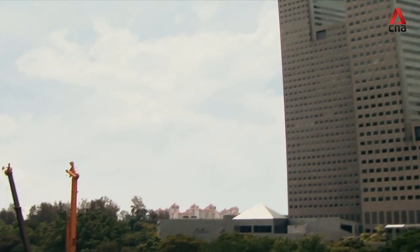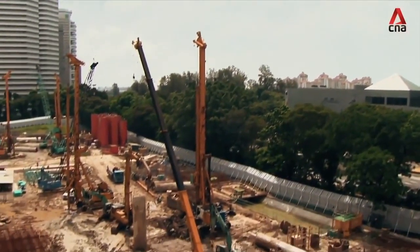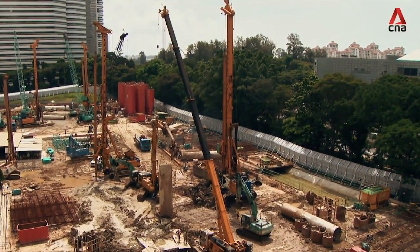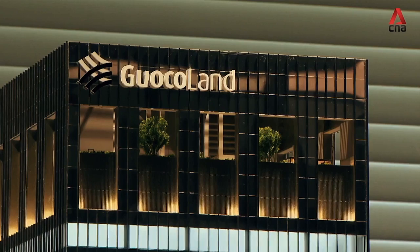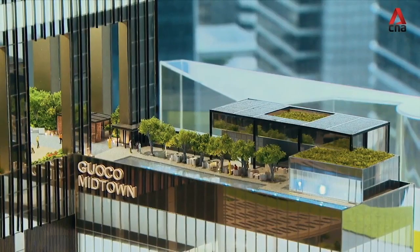Located across Suntec City, this plot of land along Nickel Highway and Rocher Road is being developed into the new Guaco Midtown. It measures nearly 950,000 square feet, and most of it will be used for commercial purposes. We see that the office supply for the next few years to be on an average quite even. In fact, there's not a lot of new supply in the next few years until 2022.